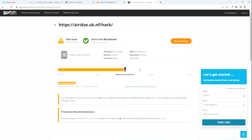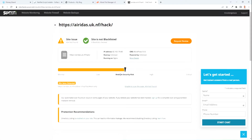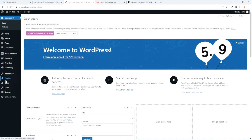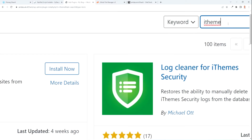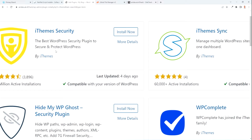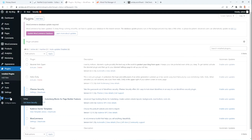And as you can see, there's even one extra thing: site issue detected, unable to scan the page. So let's go and fix all the issues. First, we're going to the dashboard, going to plugins and add new. For this purpose, we're going to use iThemes Security. Press install now, activate. Go to security and press setup.